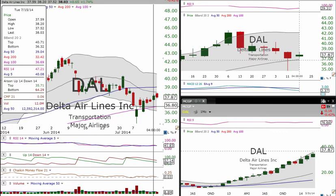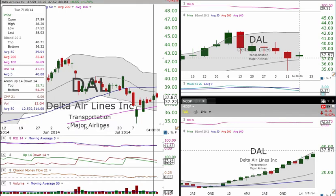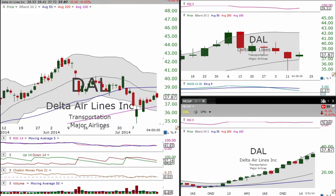Might come over here to the 36.80, but I don't think so. I think probably 37.60, somewhere in that area, depending on the market itself, of course. So 37.22, but these are all your supports and resistances. Make sure you use those so you know.